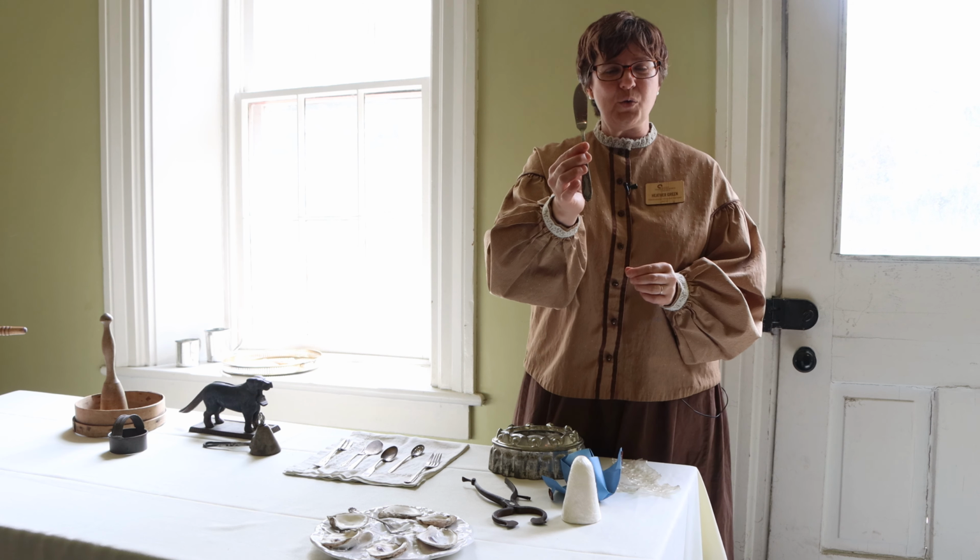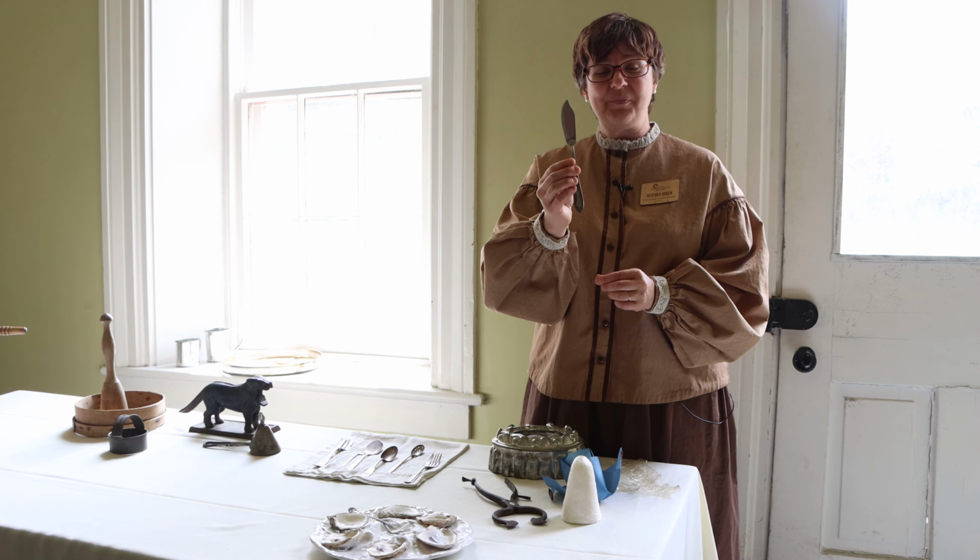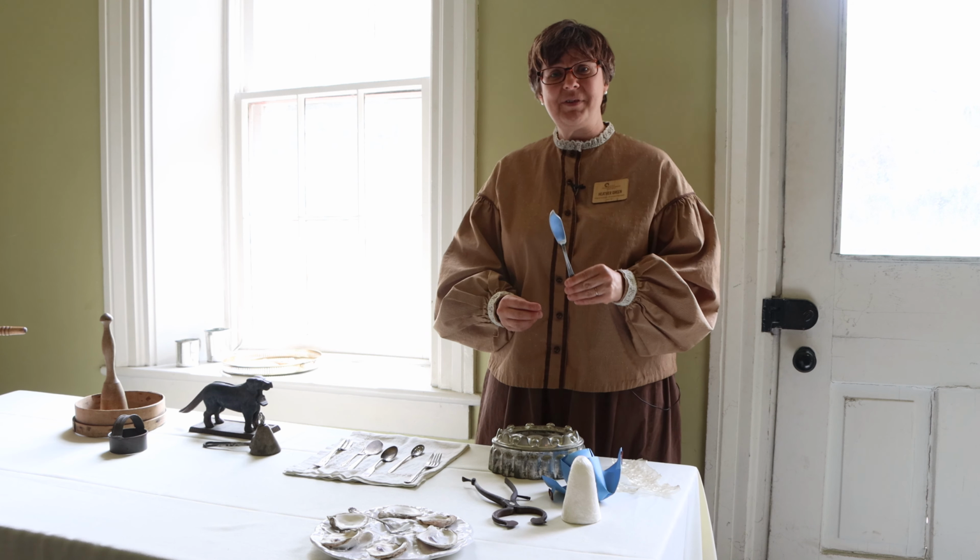This one, we do still have a lot of these around today. This comes with a lot of silverware sets. It is your butter knife. But did you also know there was a jam knife as well?